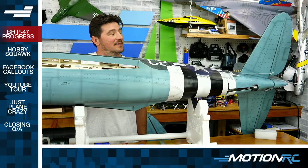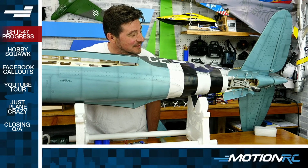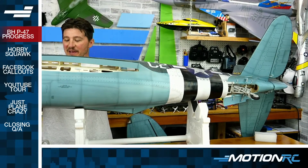But either way, I love having the retractable tail wheel, and it just works really well. It's a nice full mechanism, full electronics. It's going to be nice to see in the air when this baby comes together.